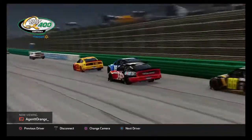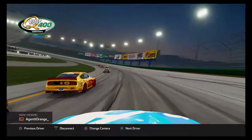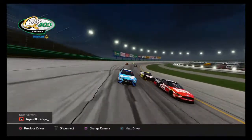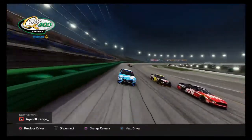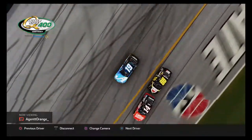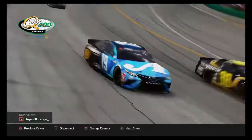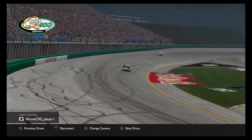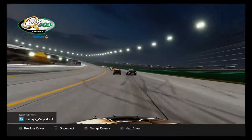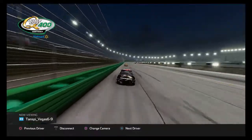Ooh, the 19 gets put into the wall right there. 14 of Cyber. 14 of Cyber actually looking low. Like I said, the 14 is looking to continue that. Yeah, we're still getting word that the 43 is still lagging, so we're gonna be on board with him for a hot second to see exactly what they mean right here.